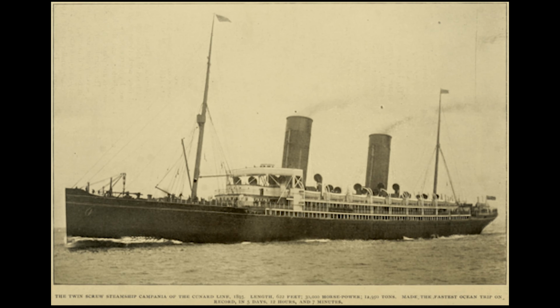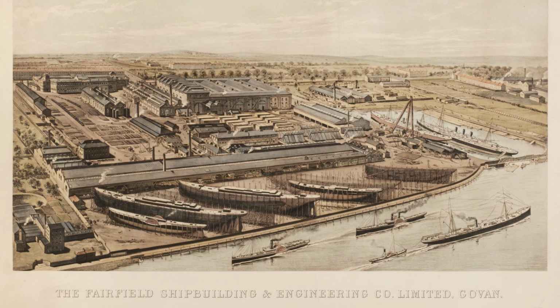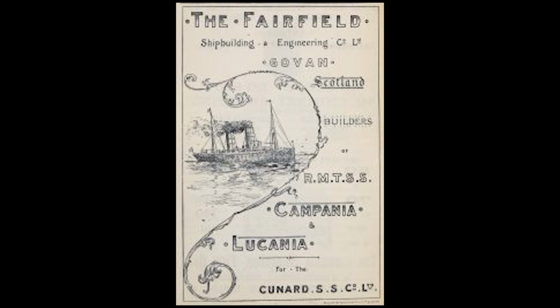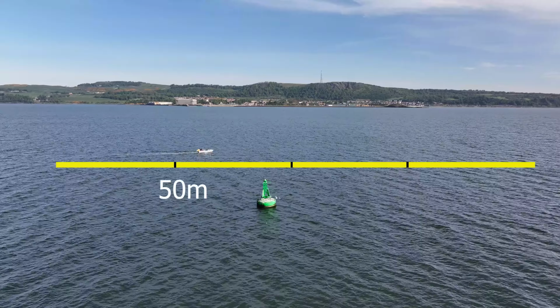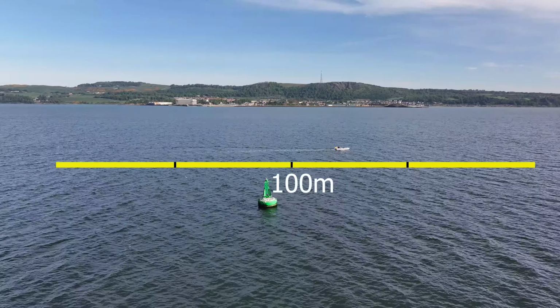So HMS Campania was built on the Clyde in Scotland in 1892 by a company called Fairfield Shipbuilding and Engineering. She measured in at a huge 189 metres long, which is two Big Bens stacked on top of each other.